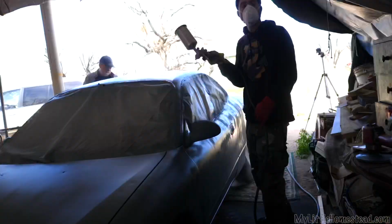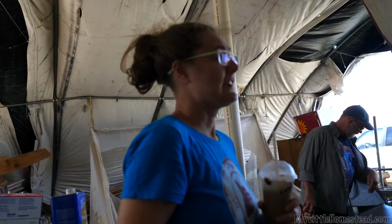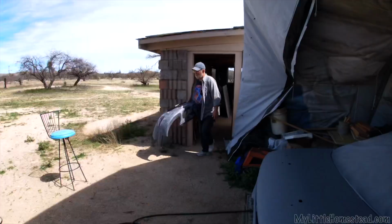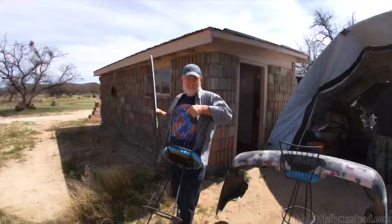Well, we have to sand it all down, so this at least has to dry for 24 hours. You're gonna sand it tomorrow? Well, we'll sand it first before we get the final on, because it's windy and some stuff has gotten on, and we want to make sure it's as smooth as we can. We have to sand it, and then we can paint it. Okay, I got you.